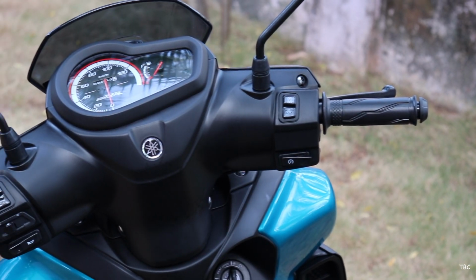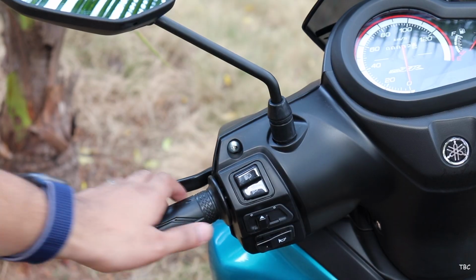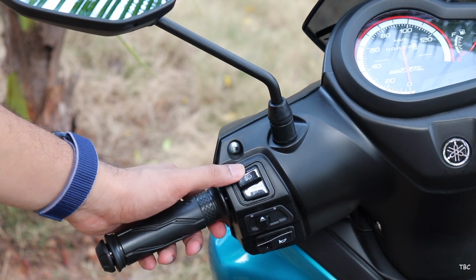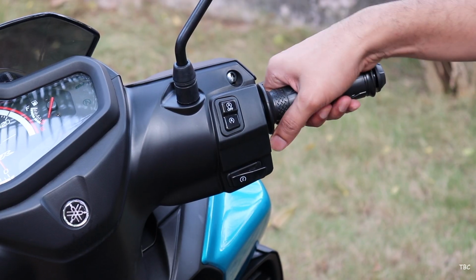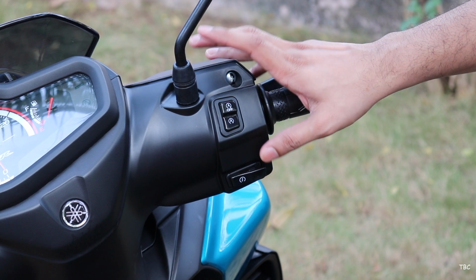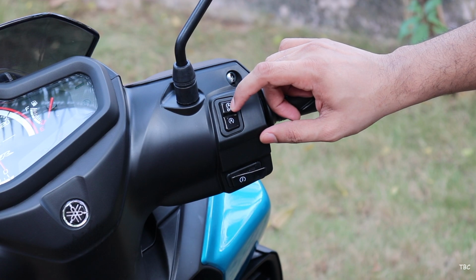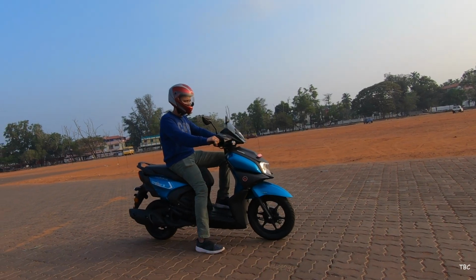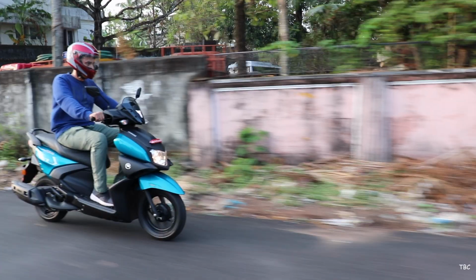Now turning our concentration to the other side of the handle, firstly with the RayZR, it's the typical scooter handle with all the necessary switch controls. On the left there is the dim bright switch, indicator toggle and horn, and on the right side there is the start stop system switch and the self start switch. Now this start stop switch is similar to the idle start stop switch in the Activa 125 BS6, and what it does is that when you stop in traffic or take a brief halt, it automatically cuts the engine off, and on twisting the accelerator the engine turns on again.